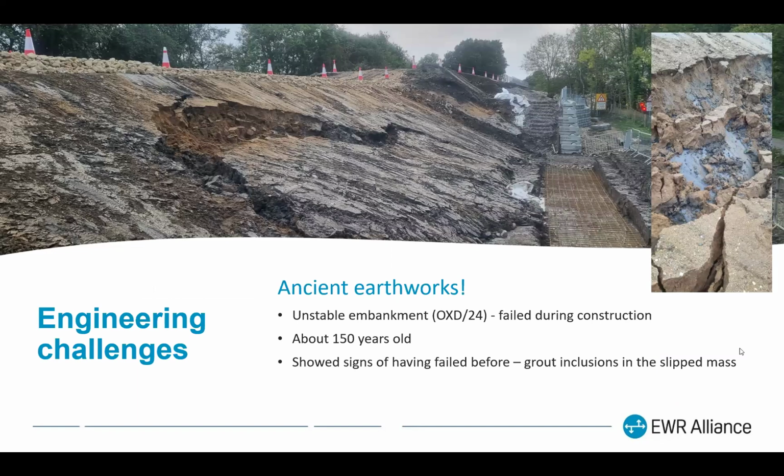Now, I did mention earlier we had a few engineering challenges. If you were in here earlier watching the photos go round and round, you'll have seen this one. We were in the midst of putting in a retaining wall at the bottom of this embankment when the slope next to it, after a period of quite heavy rain, decided it wasn't going to stand up anymore. So that one failed during construction. We did a little bit of digging around, sometimes literally, and found signs that it had actually failed before because there were grout inclusions within the embankment. And there's some evidence that there was a train derailment at that site in about the 1950s or so, which may have something to do with this, may not, I don't know. Anyway, what we did for that was extend the wall and slacken the slope.